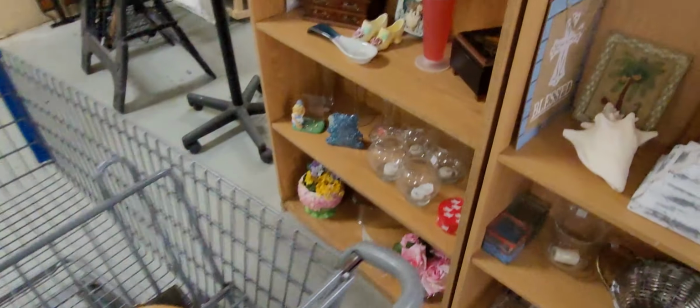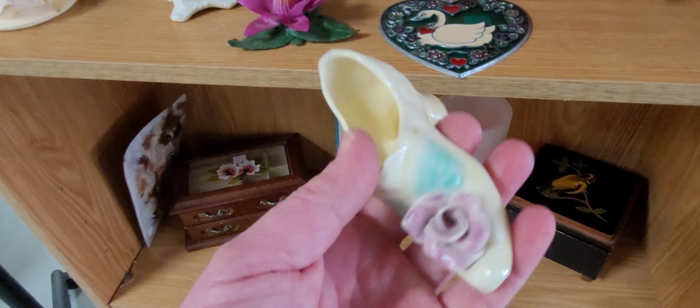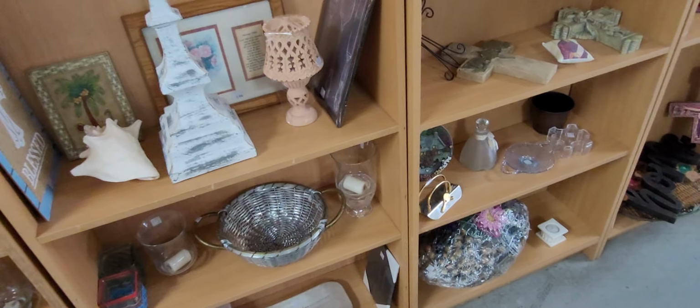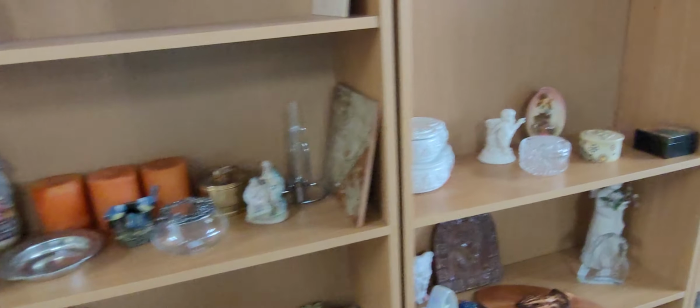Might as well. Might as well. And you say, might as well what? Start selling smalls. Seriously. Those are cute. I love the jewelry boxes. Let's see if there's anything we're missing that we should not leave behind.